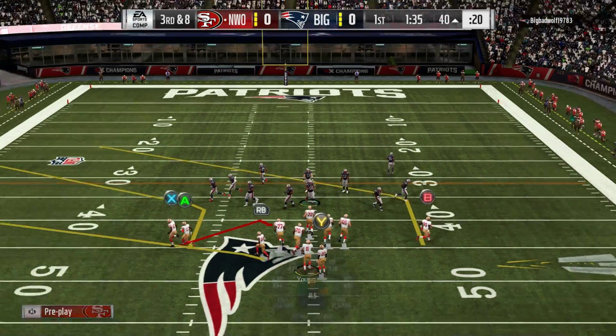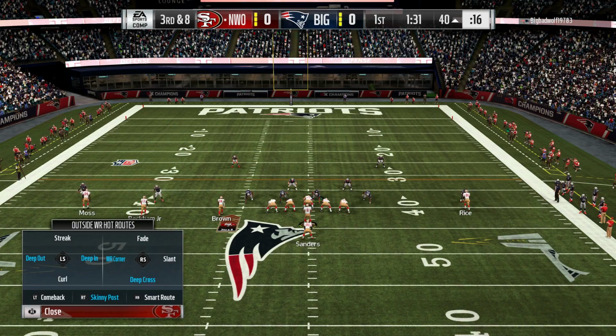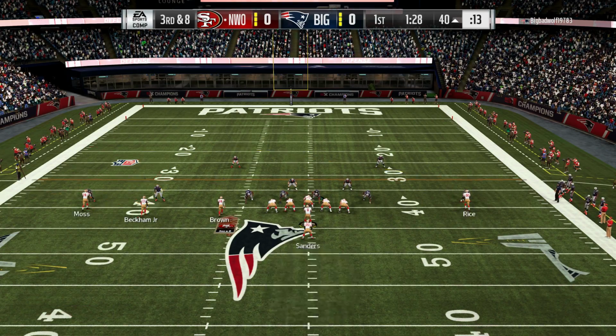Here comes the 7th play of this opening drive. They've moved it well, but here's 3rd down. All right, now, lucky 56.